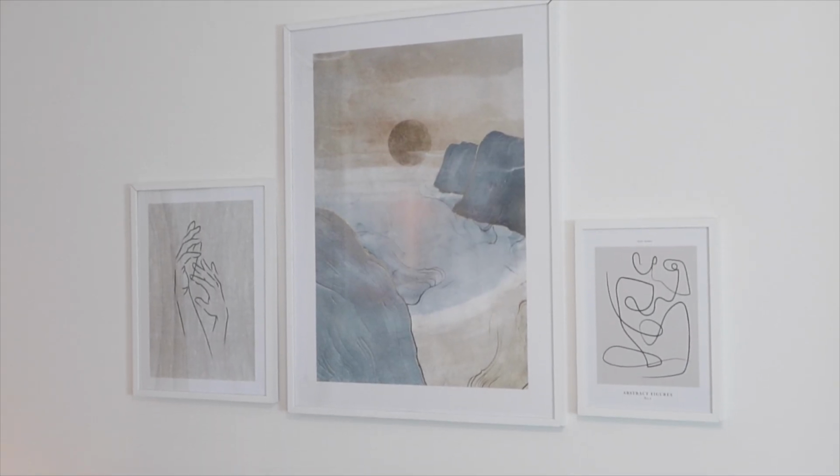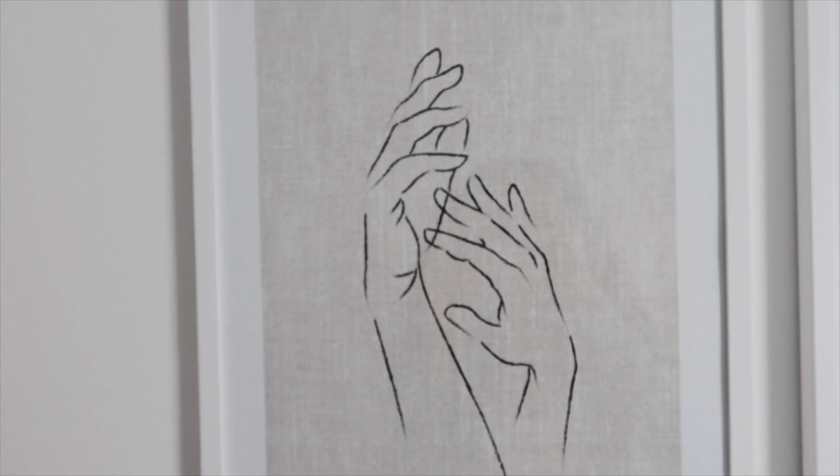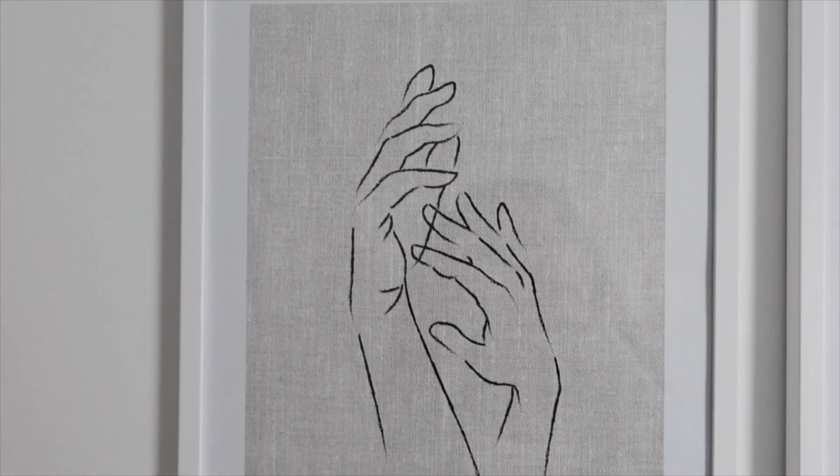So above that, I decided to mount 3 more prints from Desenio. The first print is these intertwining hands, and I just think it's a really delicate take on something quite intimate. So that's kind of why I wanted it for the bedroom, you know. I think it looks quite romantic without looking too crude.